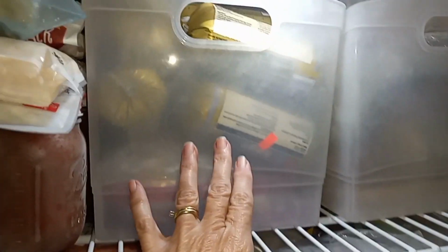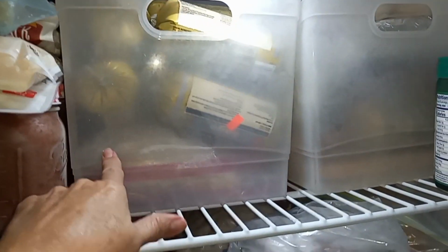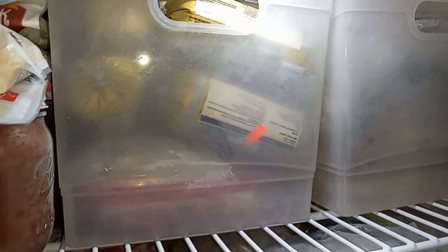I did finally get smart and buy these bins. I'm not sure if I showed that to you or not, but it really helps with organization. Do I know what's in all these bins? Do I really? I know what's in this freezer. I'm just not really sure where it's at. That's my problem, y'all. That's the problem. Anyway, back to the video.